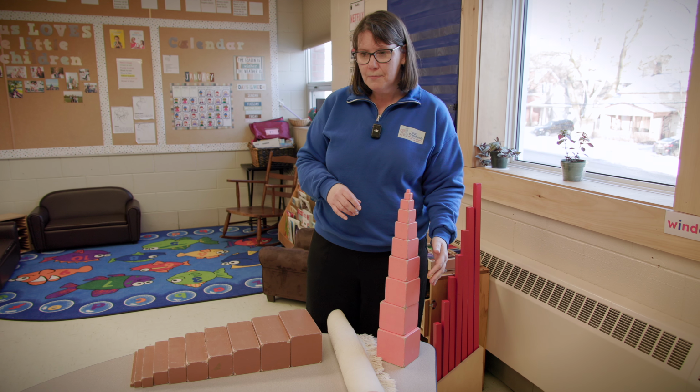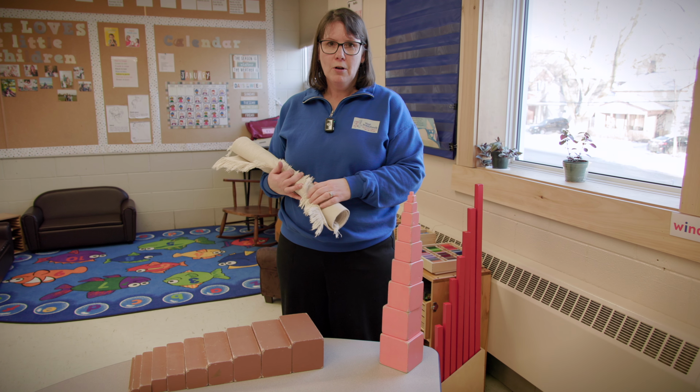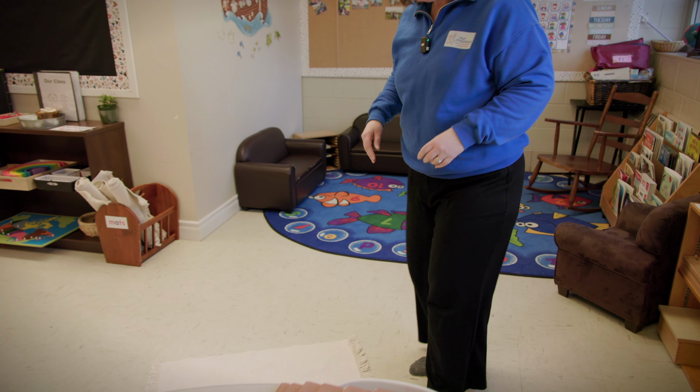The sensorial jobs are often done on mats. Some of our smaller jobs are done at the table, and the larger jobs, the children roll out a mat onto the floor and put their job on that mat. Whether the child's working on the mat or at the table, this is defined as their workspace. We want to have respect for that child and respect for the materials.